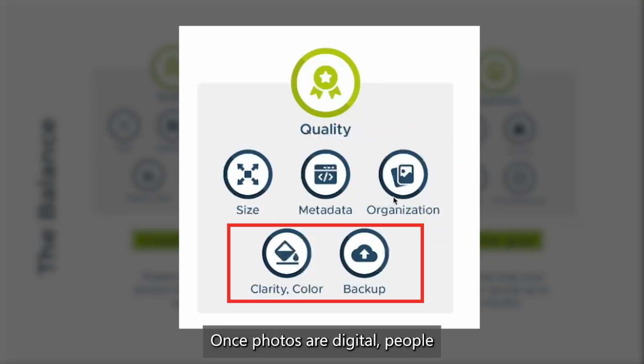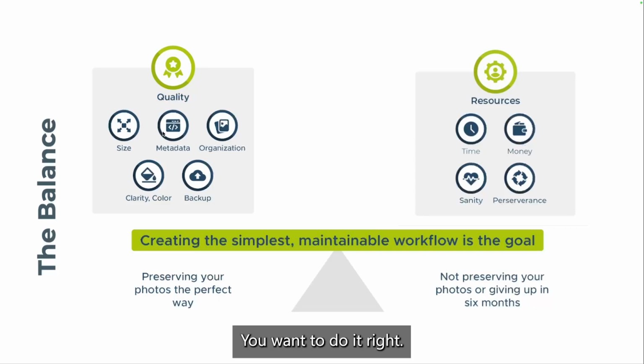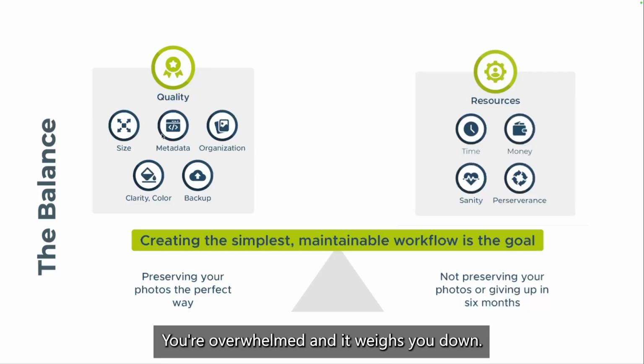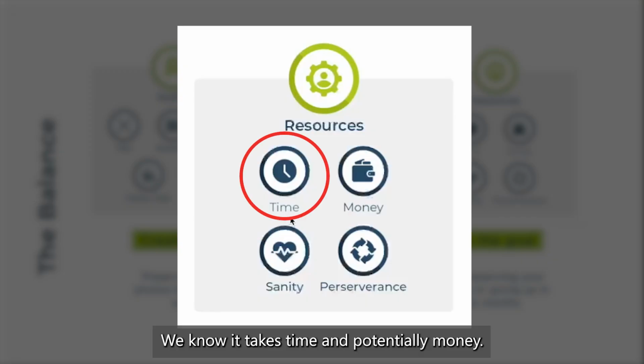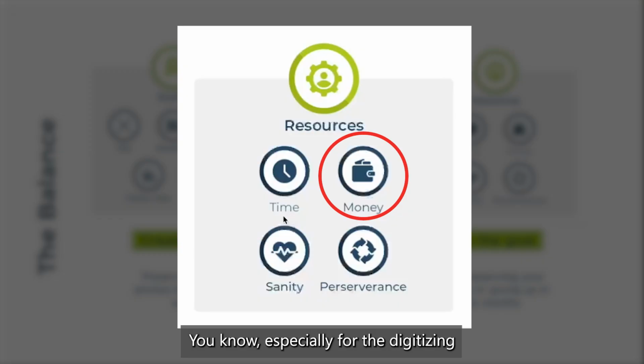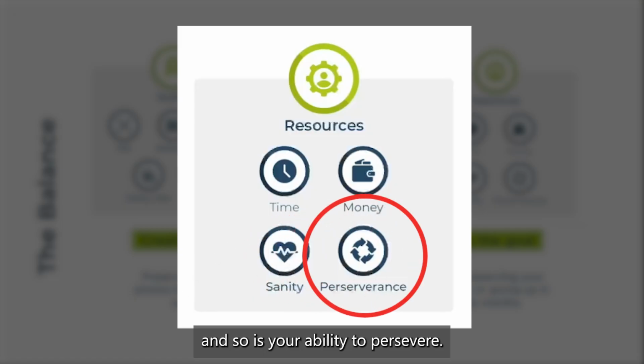Once photos are digital, people worry about these other things as well. So on the left-hand side, you're worried about the quality. You want to do it right, you're overwhelmed, and it weighs you down. On the right-hand side are all the resources it takes to do the photo organization. We know it takes time and potentially money, especially for the digitizing. Your sanity is a resource, and so is your ability to persevere.